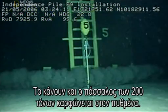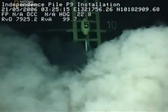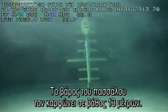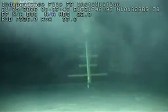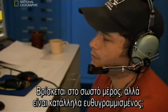They go for it. The 200-ton piling stabs into the sea floor. Does anybody have a visual on draft reading? The piling's weight drives it an incredible 45 feet down. It's in the right place, but is it aligned properly?